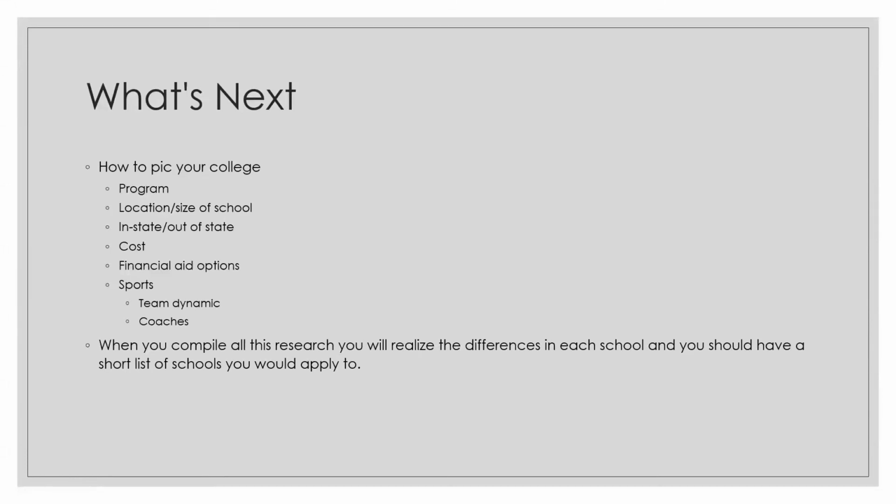If you're going into it for sports, definitely make sure you fit the team dynamic. Coaches are really good at that. Also, make sure that the coaching staff is someone that you respect and jive with, and that they will help you become the best athlete possible, but always take school first.